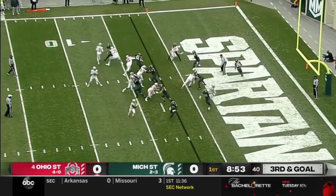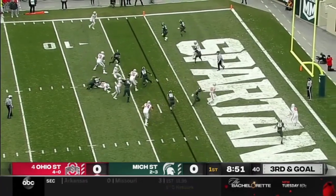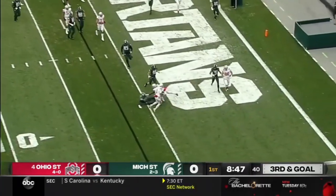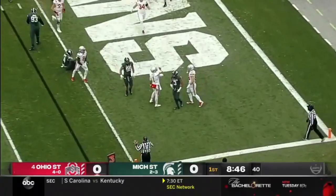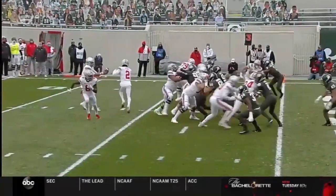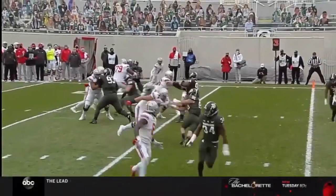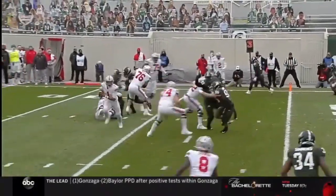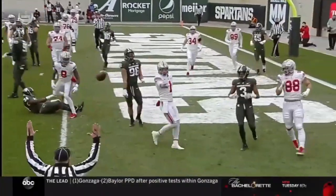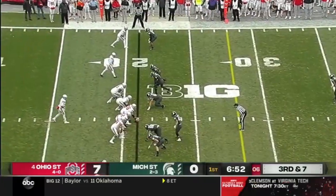Olave in motion. They fake him on the jet sweep. Fields gets out of the pocket. He'll do it himself. Touchdown. This is outstanding. A little jet sweep fake. They drop out. The coverage not there. How about being special in the pocket, Justin Fields? Go create. Go make something happen. Touchdown, Buckeyes. 3rd down and 7.